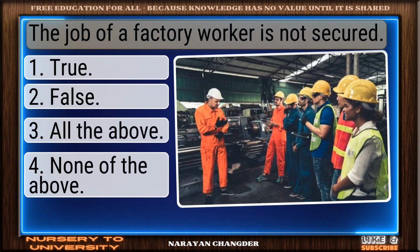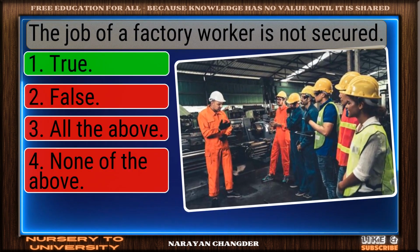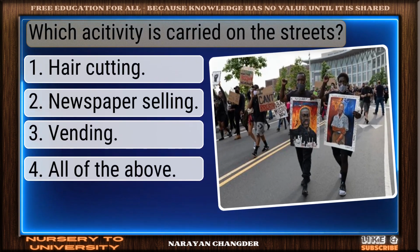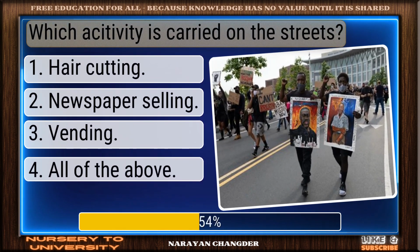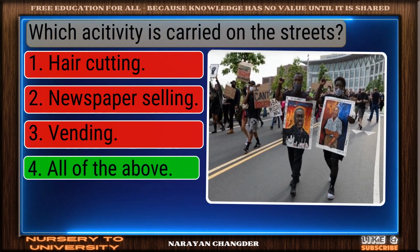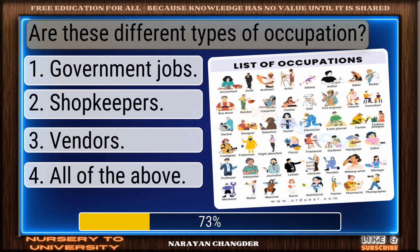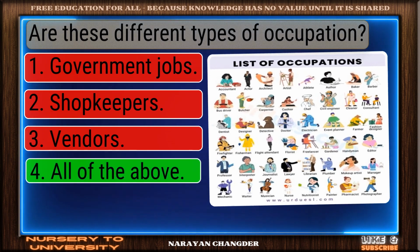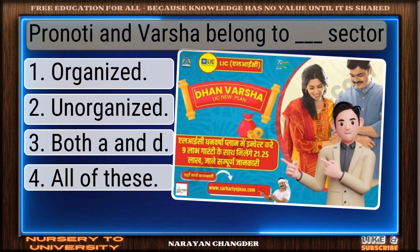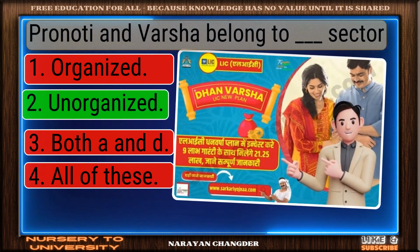The job of a factory worker is not secured. Clear logic. Your choice true is sound and 100% true. Which activity is carried on the streets? Good thinking. All of the above is the right answer. Are these different types of occupation? Sharp thinking. All of the above is the right choice. Pranoti and Varsha belong to dash sector. Nicely done. Unorganized is a solid answer.